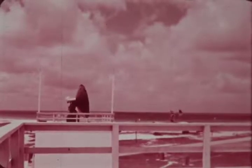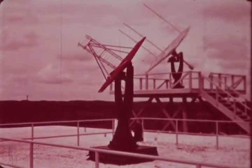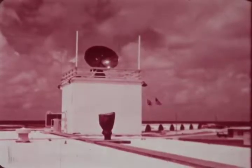On the day before launch, Station 5 checks out the tracking equipment needed for the test, according to an operational plan carefully worked out in advance by the Ballistic Missile Division's management, scientific, and industrial teams.